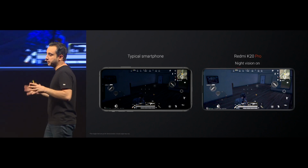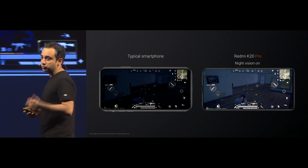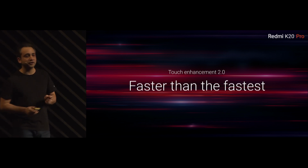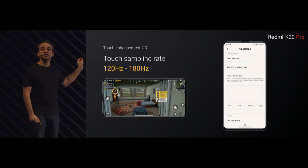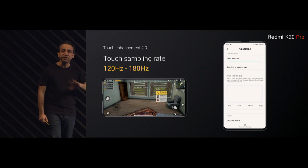Now, when you are comparing this and when you are playing a competitive game, the next part that is most important is touch. And we wanted to make the touch the absolute fastest that you can get on a smartphone. So here, you can actually change your touch response from a sampling rate of 120 Hertz all the way to 180 Hertz, a 50% jump.